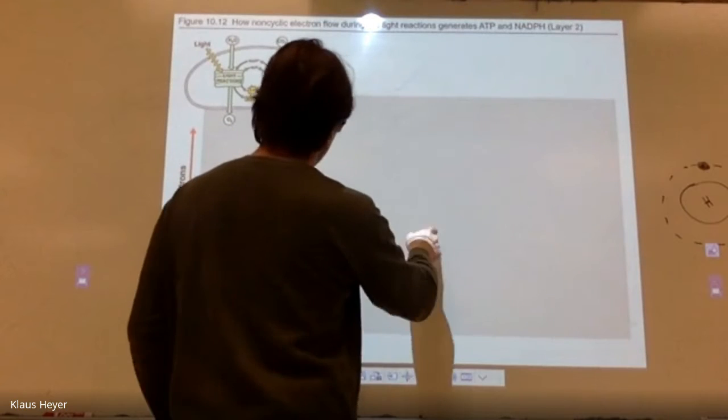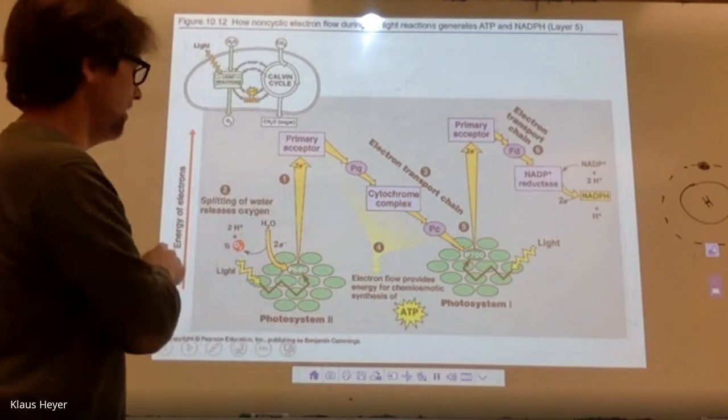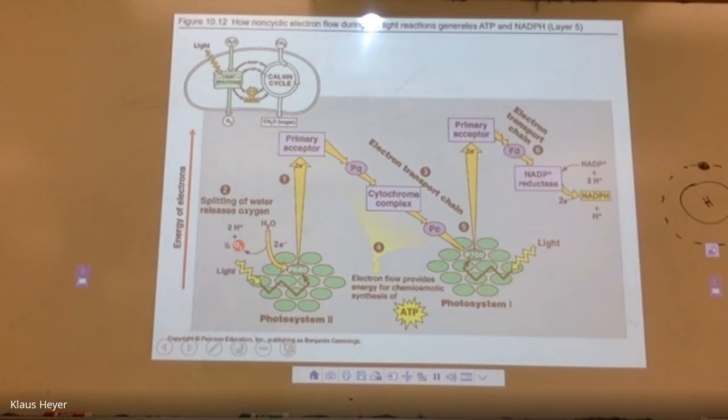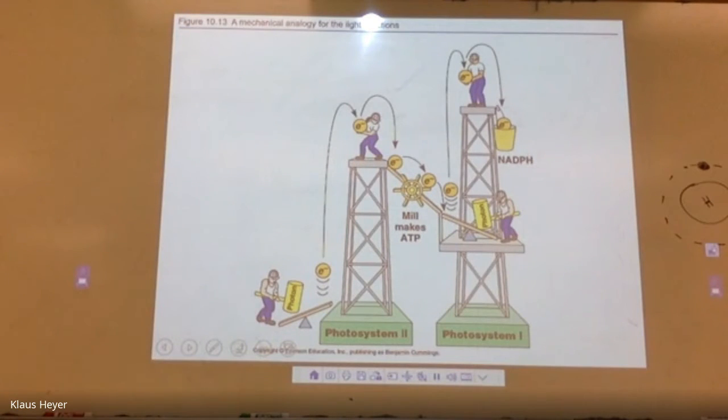Why? That's my first version, but I've got a different version. So within the thylakoids, you have these two different photosystems. This one seems to be easier to work with.